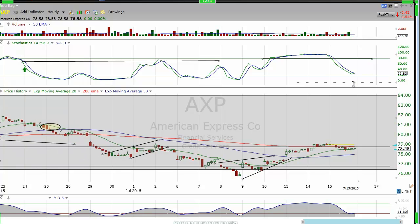We see this type of pullback. We like to see the pop in it too, but that should happen, looks like maybe tomorrow. So American Express will be on the list for tomorrow.